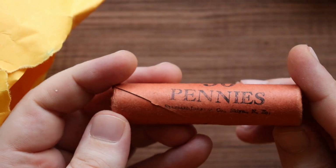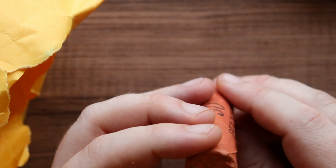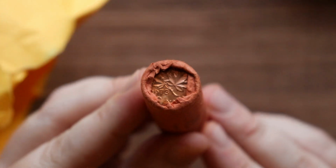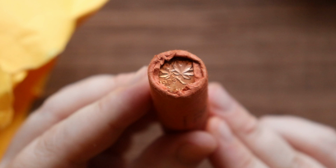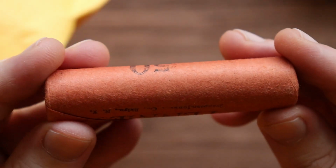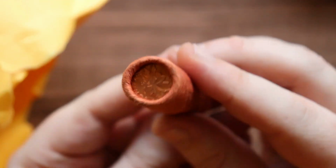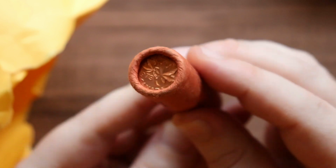1973. Interesting the way these are crimped at the end, but I'm guessing they must be uncirculated from the look of them. Whew, that's a beaut right there on the end of that one. 73 on that end too. The ones in the middle, I'm sure, are even nicer.